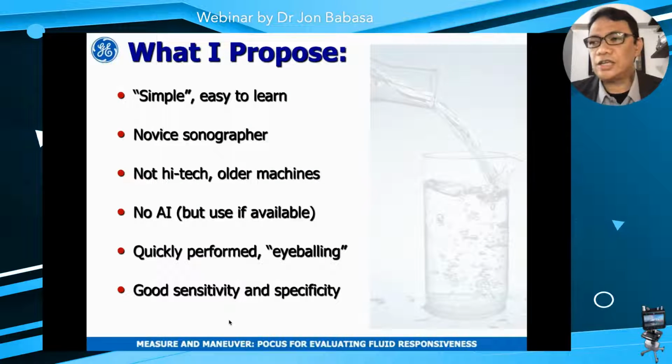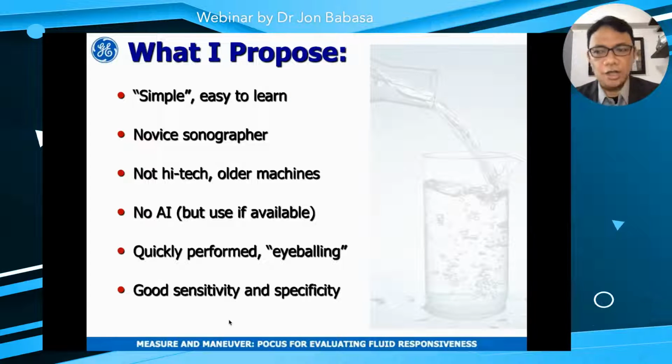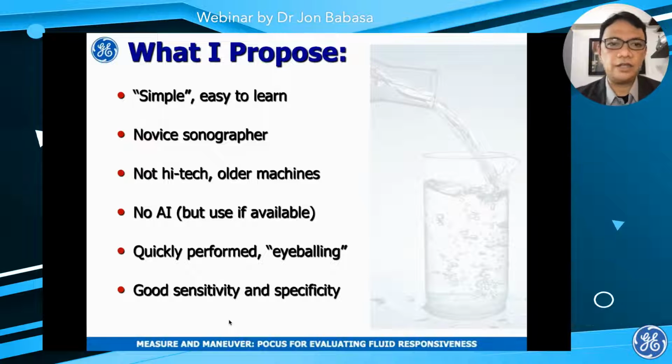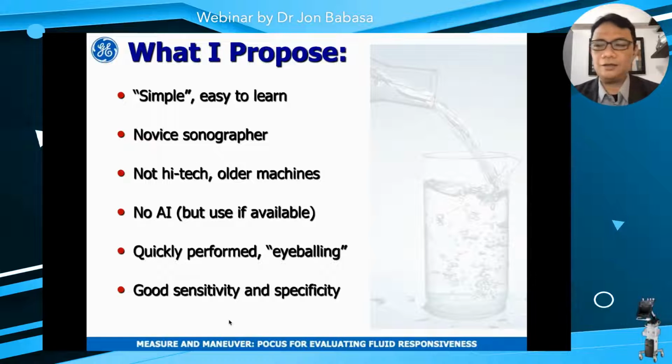Now, what I propose is that we use our point of care ultrasound in order to determine whether a patient is going to be fluid responsive or fluid tolerant. So I will propose applications that are simple and easy to learn, even if you're a novice sonographer, even if you don't have any high-tech machines, or even if your department or your clinic only has older machines. Definitely, if you don't have any AI tools to use, but if you have them, use them by all means. These applications should be something that can be quickly performed and quickly interpreted. Not much computing because I'm really poor in math, and you can eyeball the interpretation quite quickly.